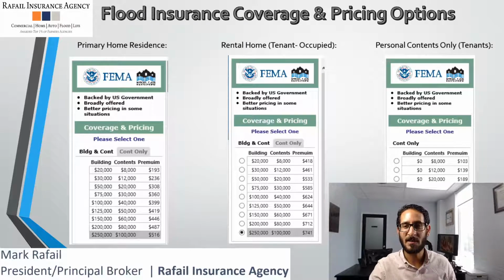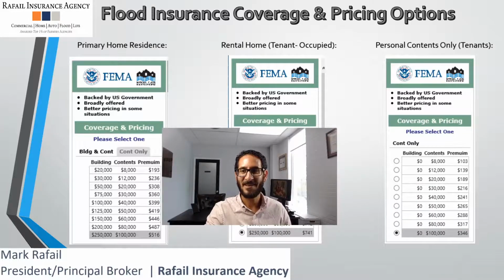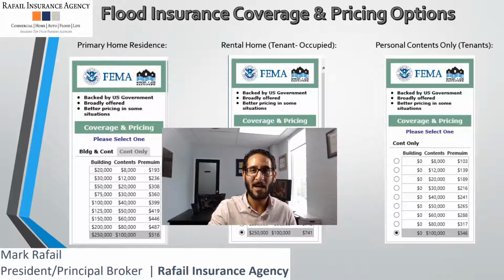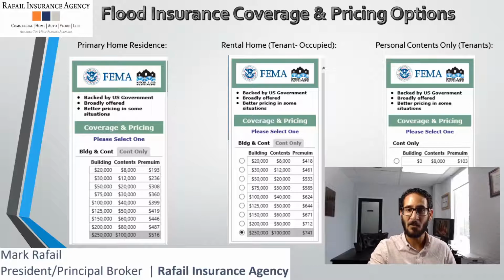This is a little chart of rates from a primary home to a rental home. And you can't see the personal contents. Let me see if I can move my, oh, there it is. You can see even a renter, somebody coming to Houston, they have no idea about our exposures here of flooding. A lot of people in Katy would have loved to know, and they could have got $50,000 in coverage for $265. And if you're a landlord, you're going to notice they charge a little more. There's a surcharge because it's not your primary home.